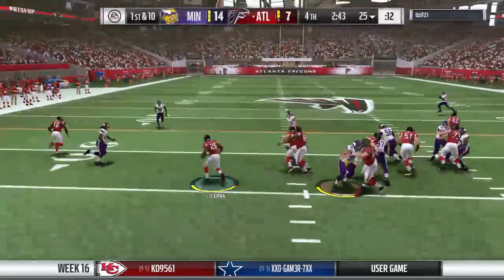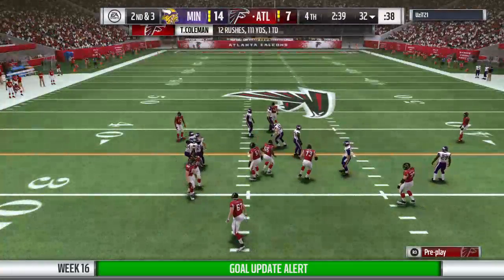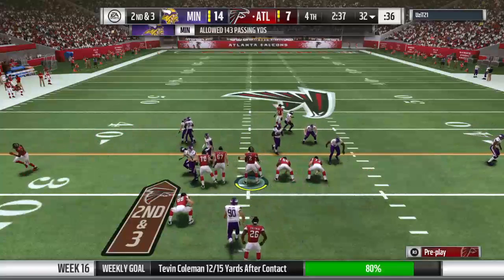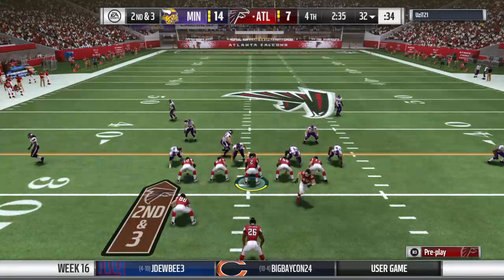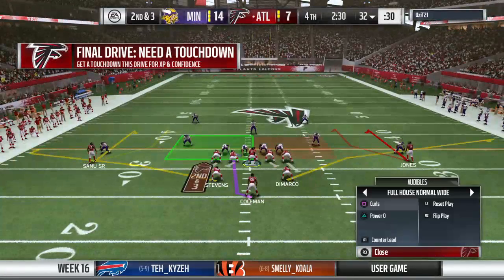They begin the drive with Coleman. And he'll work his way across the 30 to the 32. It's a 7-yard carry to set them up with a 2nd and 3. And they're going to speed things up here. Looks like the defense in press coverage here.